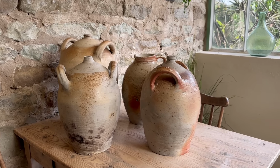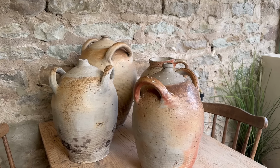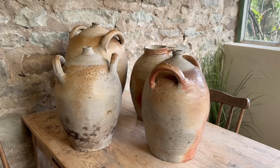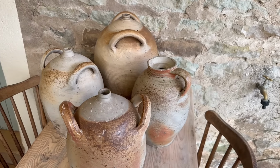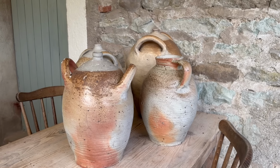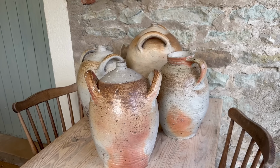This must be my best find for this Brocante trip. I have been looking for these for a long time. I find them pretty often, but they're always broken, and these are all in such a good condition. These are called jarres in French. I'm not sure, I think they were used for storing things, liquids like olive oils and stuff.